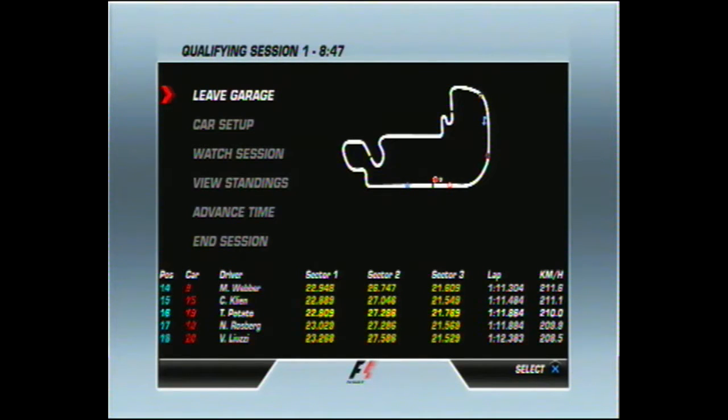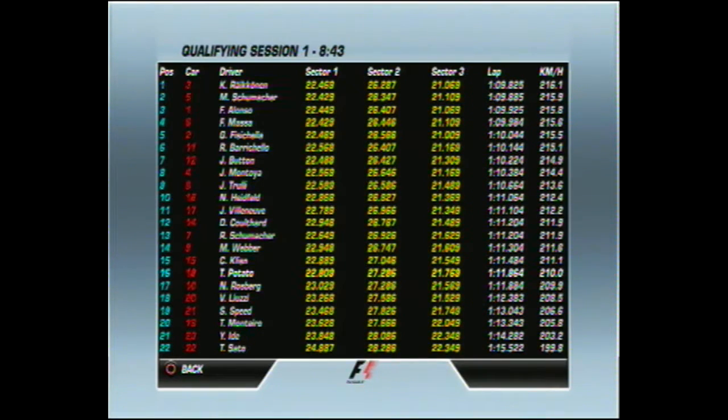So at the end of the first run, Kimi Räikkönen leads the way 60 thousandths ahead of the Ferrari of Michael Schumacher, who won here last season in that weird race with only 6 cars. Alonso is third ahead of Felipe Massa. Fisichella 5th ahead of Barrichello and Button. Montoya 8th. Trulli 9th. Heidfeld once again in 10th. Villeneuve then leads the runners outside of the top 10 in Q1 ahead of Coulthard, Ralf Schumacher, Webber, Klien, Tony Potato in 16th. Then the ones in the elimination spots from 17th downwards: Rosberg, Liuzzi, Speed, Montero, Ide and Sato.